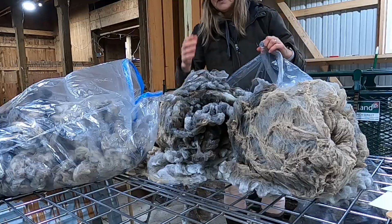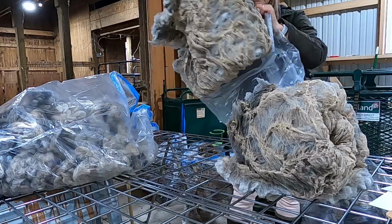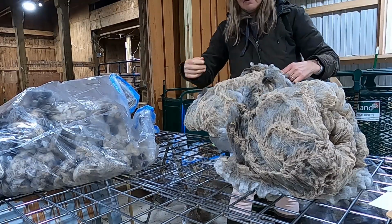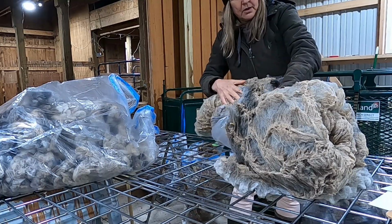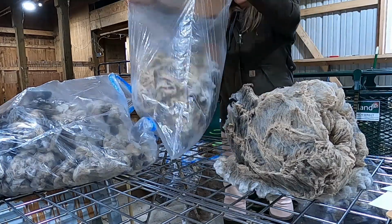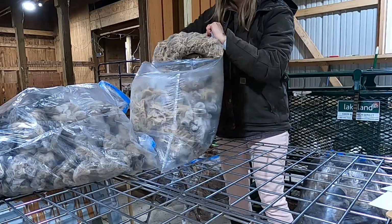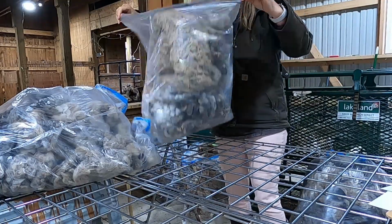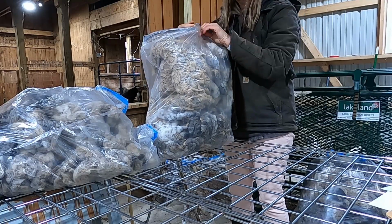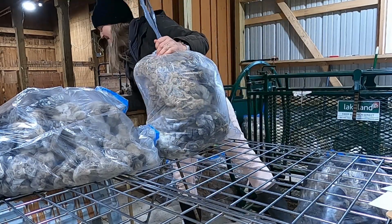Alright, I'm going to weigh it with the bag because I'm weighing them all with the bag. And the bag does not add much weight, but I should not be wearing my coat. My coat's got a little bit of dirt on it, but I'm really cold. Feels luxurious also, in addition to having this fantastic staple length and crimp. A beautiful color. And roo'd. Okay.